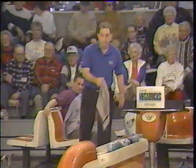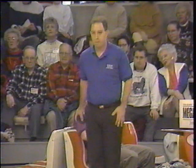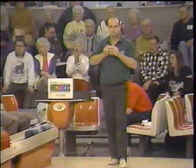Tim is trying to plead with that wood to get out of the way on the six pin. I think he may be able to see just a little bit of that six, but he's going to have to be real low on the wood. Anything up close to that red line, I think it's going to deflect around the six pin. He's going way up high. Got it. Way at the other end. Good shot.